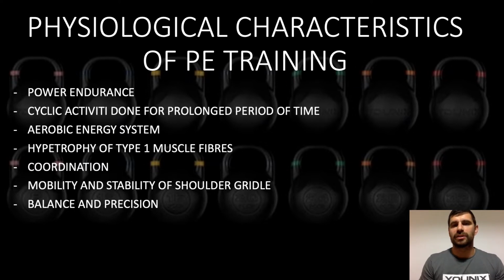So the aerobic energy system means it's oxidative, so you're using lots of fats to produce power. It's not so explosive anymore, so you cannot lift the heaviest weight you could lift, but you can probably work at about 50% of what you can lift for one repetition.